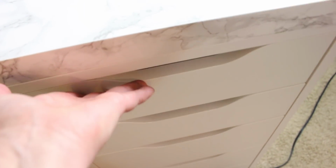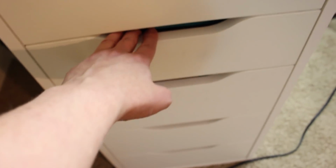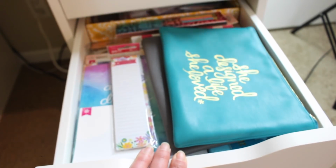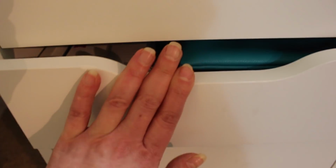All right, and then the next drawer, I also did a full video on this one, and this is all of my Erin Condren stuff. So again, I'll leave a little card there if you want to see that video.